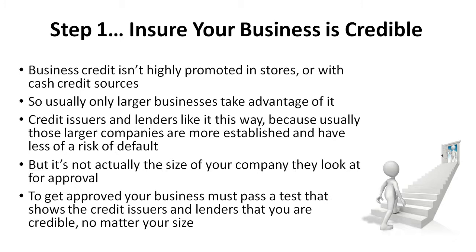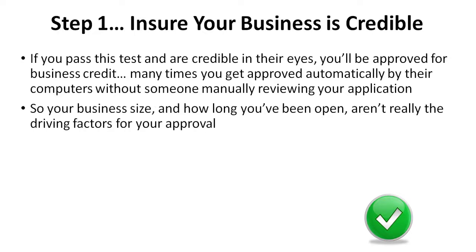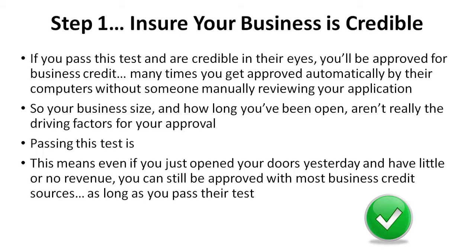To get approved, your business must pass a test that shows the credit issuers and lenders that you are credible, no matter your size. If you pass this test and are credible in their eyes, you'll be approved for business credit. Many times you get approved automatically by their computers without someone manually reviewing your application. So your business size and how long you've been open aren't really the driving factors for your approval. Passing the test is. This means even if you just opened your doors yesterday and have little or no revenue, you can still be approved with most business credit sources as long as you pass their test.